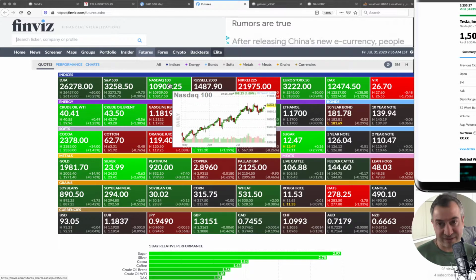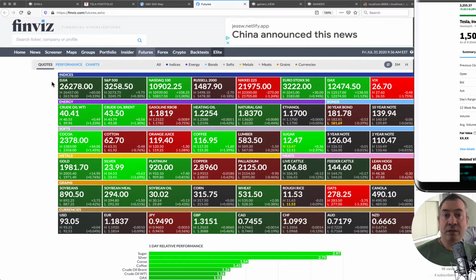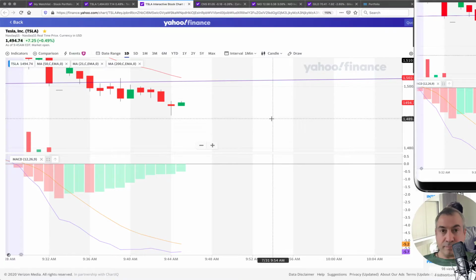I see Nasdaq very green, which means that's going to be a good day for Tesla. So far, Tesla is still in the Nasdaq, and eventually it will soon be in the S&P 500 with the FANG. So here we have the S&P 500. I'm going to reload this, and so far it's not working. So we'll leave it right there.